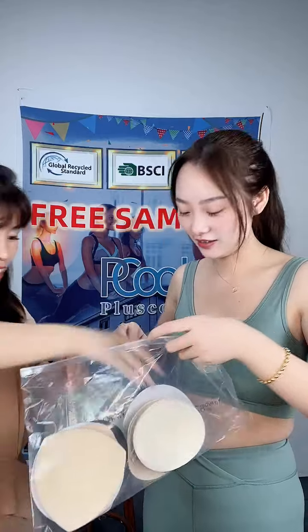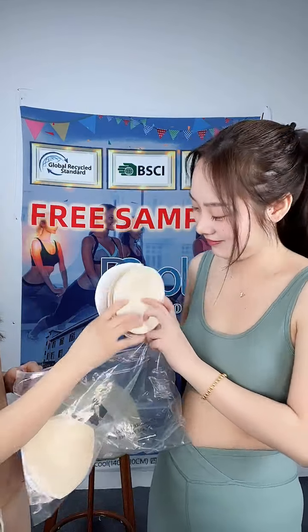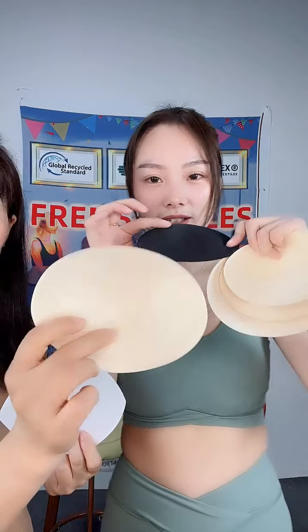And also, except the packing material, we can introduce the paddings. We have introduced a lot of our brand. You can see the paddings in different colors: nude, white, black and cream skin colors. The shape is also different: round and triangle. The thickness is also different. You can see this one is thin, but this one is very thick.